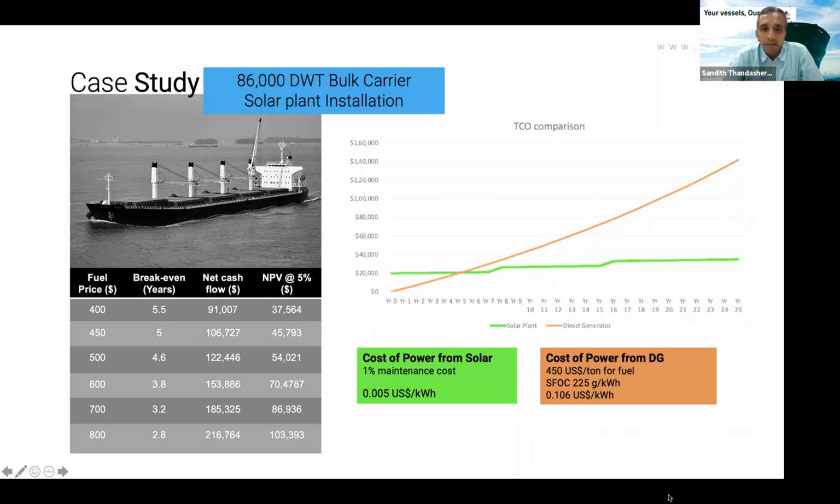But it's not the break-even that is important, it's the life cycle. So if you see the entire life cycle and also do a sensitivity analysis with respect to different fuel prices, as you can see in the table on the left bottom, we see that the break-even and the net cash flow are very high, after removing the initial cost of investment. So that's the net cash flow.